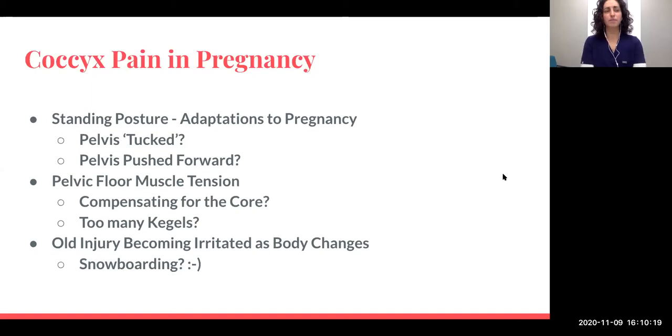I also see in pregnancy, as a pelvic floor therapist, I do check people's pelvic floor muscles in pregnancy. I can check that externally, like I can palpate around someone's sitting bones, but I do also perform internal palpation of the pelvic floor muscles, and that's intravaginally in pregnancy. And what I've noticed over the years is that the further along we get in pregnancy, the deep pelvic floor muscles that attach to the tailbone tend to start getting tighter and tighter and tighter.